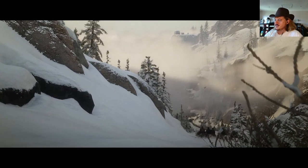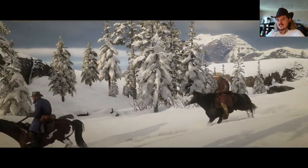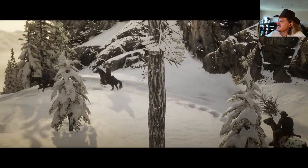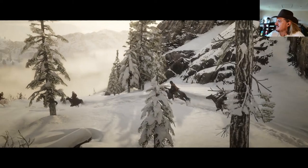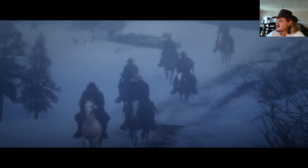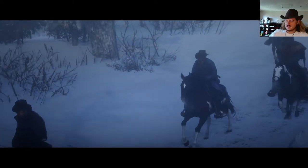Come on. This is going to be so wild. At the start of the game, you're robbing a train. I mean, come on. Could it get any better? I don't know. Better have some energy drink for somebody.